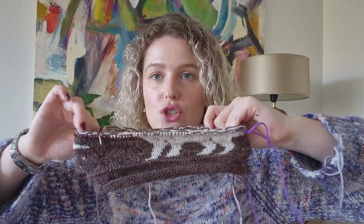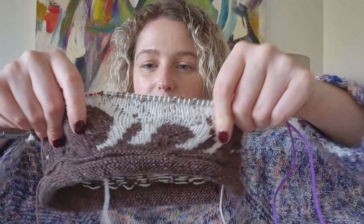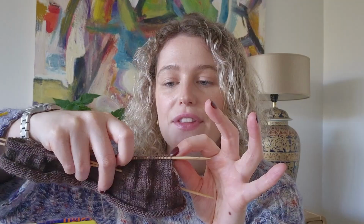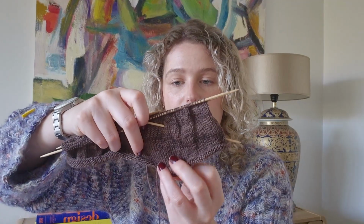section, is too tight to properly fit around my head, and if I stretch this out, you can see that it kind of distorts the pattern as well. So I have restarted, and I just chopped everything off here, and I've started again. I'm just about to, so you knit 7 centimeters, and then you purl one row, so that becomes your fold line, and then you go up into the colorwork section. So I'm just about to head back into the colorwork section.